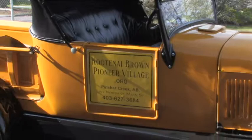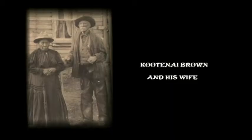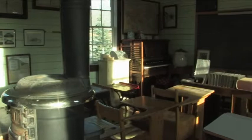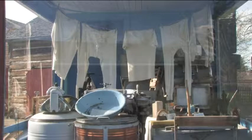Cabins include Kootenai Brown's rustic 1883 cabin from Morton Lakes, and this is the first cabin moved into the complex, and henceforth the village has been known as the Kootenai Brown Pioneer Village ever since then. We also provide space for the Fishburne School, which was built in 1894, which is one of your unique and much beloved country schools. We also have the barn and the bathhouse from the Doukhobor culture.